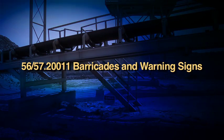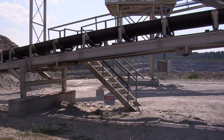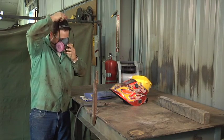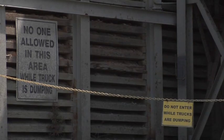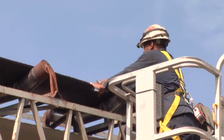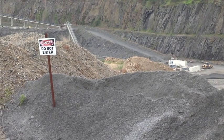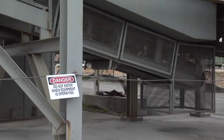Barricades and warning signs. Some areas may contain safety and health hazards that aren't immediately obvious. Conditions such as hazardous vapors, loose ground, high noise areas, materials, equipment, or persons working overhead are examples. When these conditions exist, they must be barricaded and have warning signs posted that display the nature of the hazard and provide information about any protective action required.